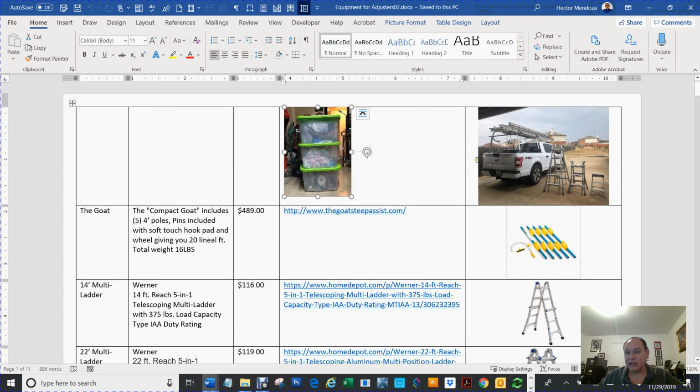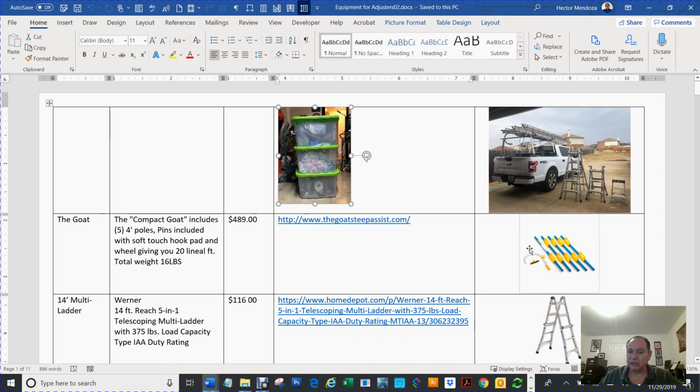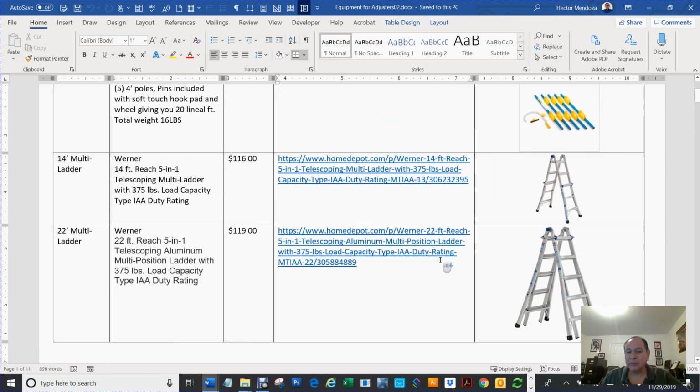Something nice to have, if you notice right in this area, there's a goat. And when you get out there in the field, you'll know exactly why you need that. Now, that's a pretty expensive little toy. My wife calls them toys, I call them necessities. But that costs about $485. This is where you get it, this is what it's called. Okay, so I'm going to move along.